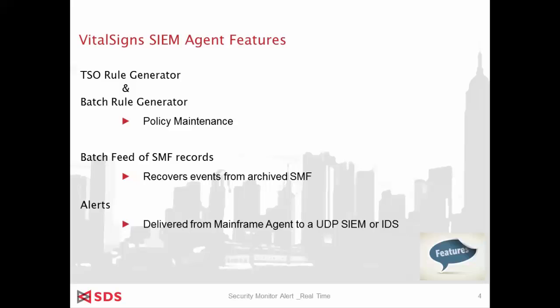But some of those SMF records, perhaps from a year or a couple of months ago, what you can actually do is take those SMF records, run them through our batch feed, and recover those events from those archived SMF records. So that's something really nice. If you don't know what happened a year or two ago, simply feed those events into our product and we will then be able to provide you visibility on that. That's assuming you had the correct SMF records logged back then. These alerts are delivered from the mainframe agent to a UDP SIEM or IDS.